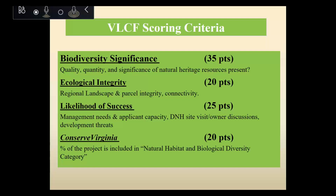In some cases we get projects proposed by, I'll call them agents, on behalf of somebody else, but the points are awarded here to talk to the landowner directly with the staff. So that needs to be able to happen. And pretty straightforwardly, Conserve Virginia will just evaluate what percentage of the actual project is included in the one category of Conserve Virginia called the Natural Habitat and Biological Diversity category.